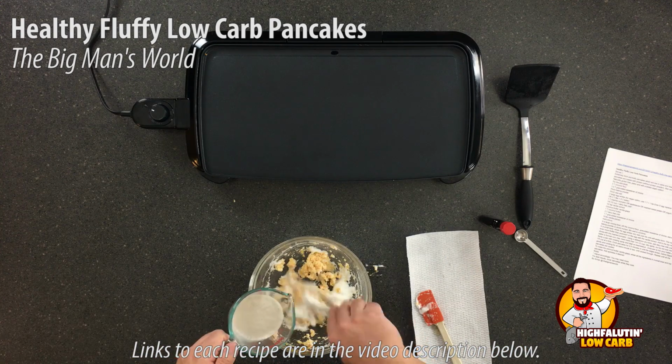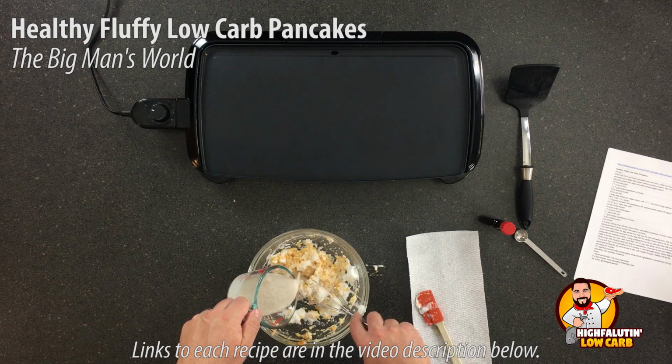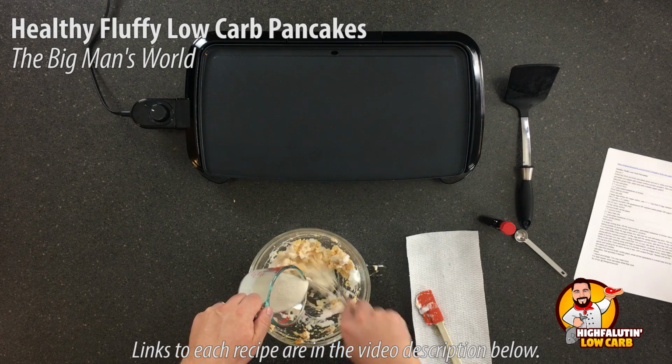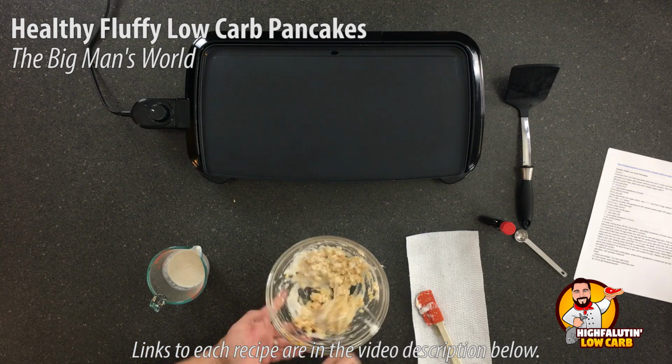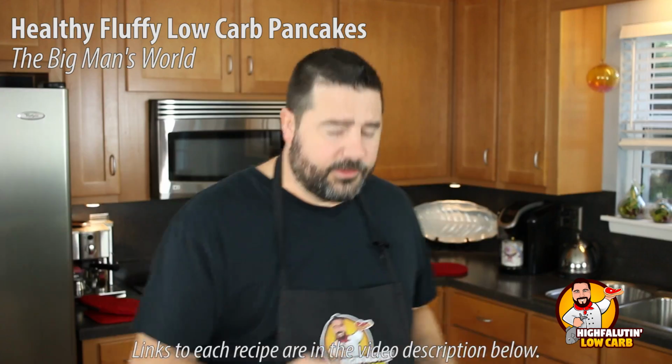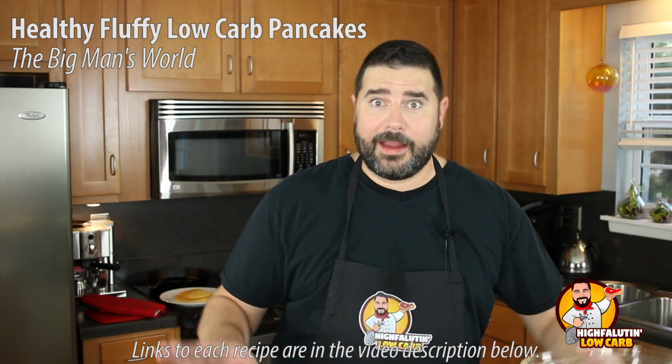So, as you can see, this is a pretty stiff stuff we've got here. It says to add it a tablespoon at a time, that you may not need 1/4 to 1/2, or that you may need more. So, that's pretty vague here, Big Man's World. This is one of those recipes that serves one. This is one serving. So that's respectable. I kind of appreciate that. If you need more, double the recipe.